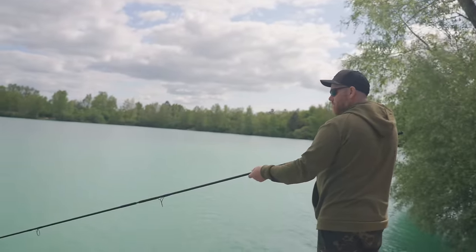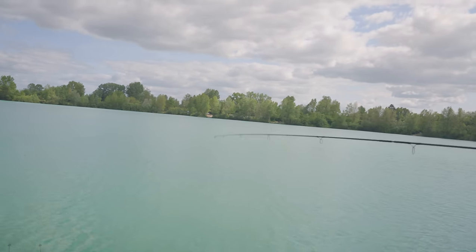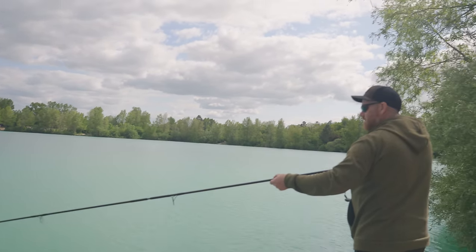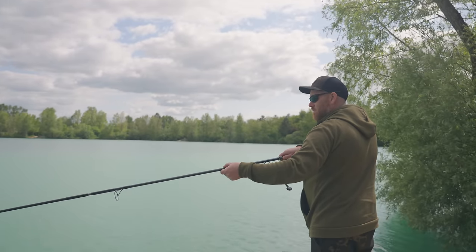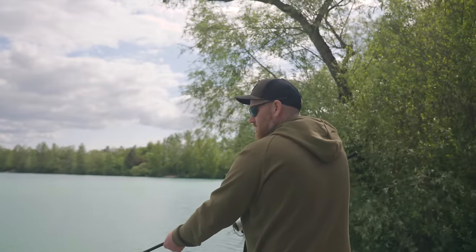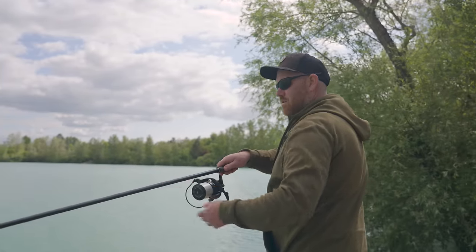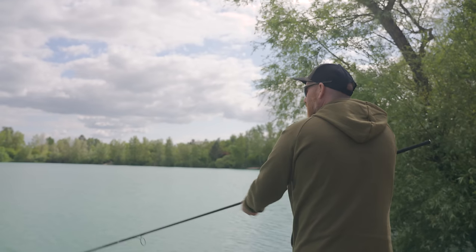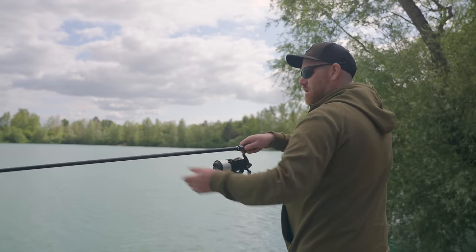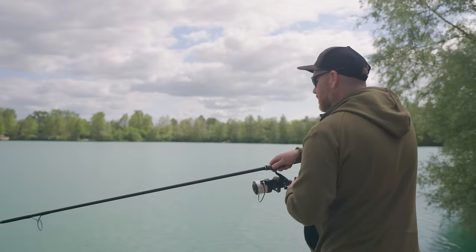Make sure he doesn't go underneath these trees over there. It looks like the Zigs are finally working. I've been searching them out with the Zigs. I've had the adjustables on up and down the water column. Couldn't find any, so I just opted for an 18. It's 23 foot of water in front of me. 18, good number. It's really going right, this one.